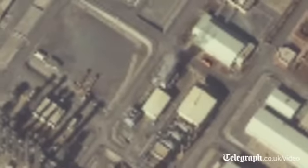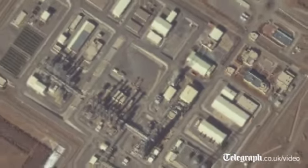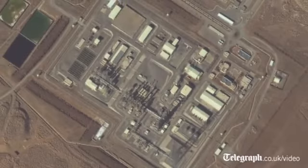Now, this is a plant that Iran has declared to the International Atomic Energy Agency. It allows inspectors to visit, but they haven't actually been allowed to visit this particular plant since August 2011. So for the last 18 months, it's been off limits to the inspectors. But we can see from these images that were taken within the last 20 days that it is currently operational. Now, what's the significance of that?